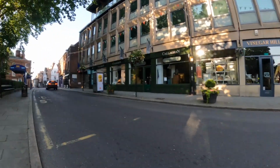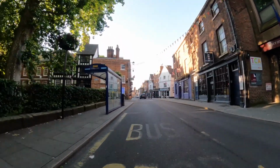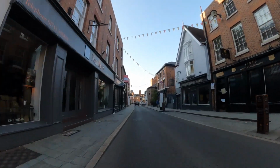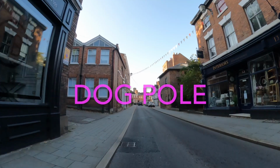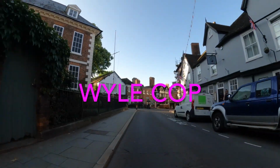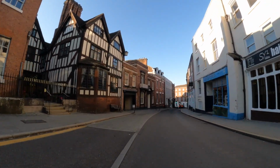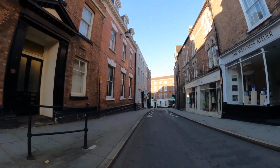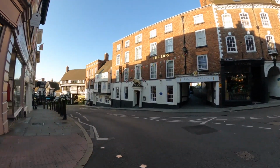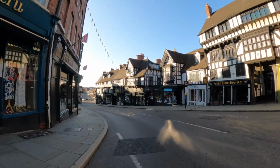Now, being an old medieval town, there are lots of little shuts and alleys around. There's also a number of very strange names for roads. We're currently going down Dogpole and we're headed towards Wild Cop. You may have noticed we've passed a number of pubs, as mentioned, quite a few that are in the loop. One of the most interesting being Henry Tudor there on my right. But we'll mention that at a later date.